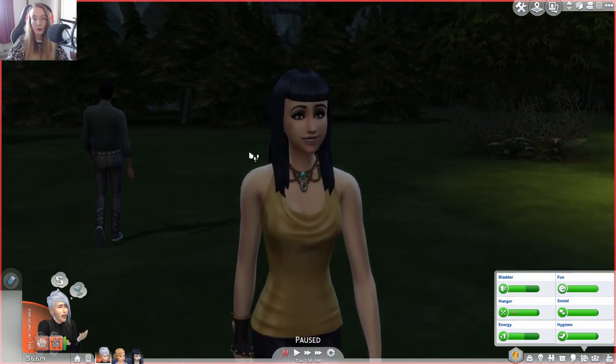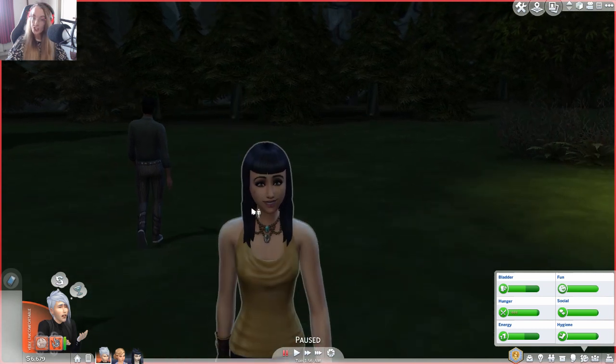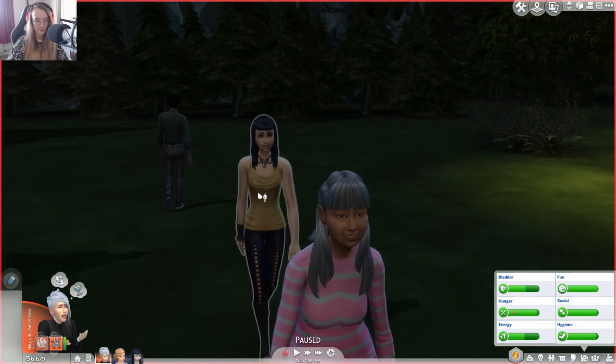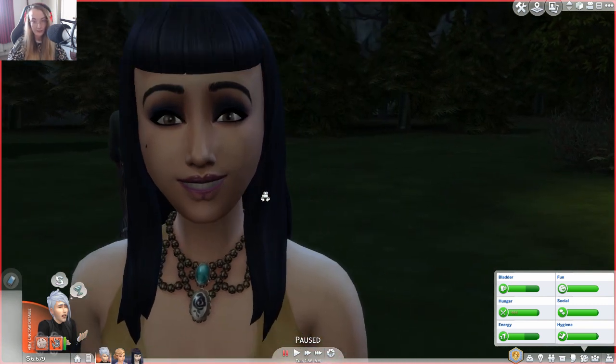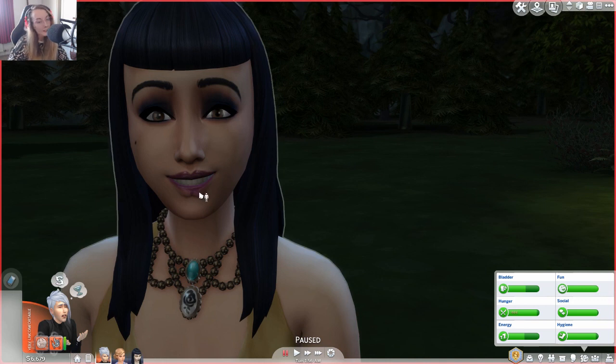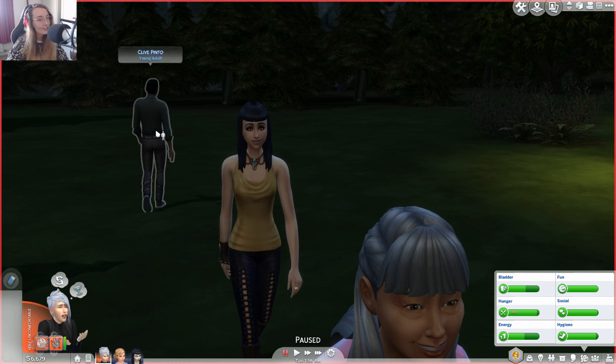Lilith Vator. She actually looks a lot like Persephone. Is she still a human? Or is she a vampire? I don't know. Let me see if she's got any facial details that give her away. Maybe. Okay, so she's wearing the vampire, like, new clothing. But I don't know whether she's actually a vampire or not.